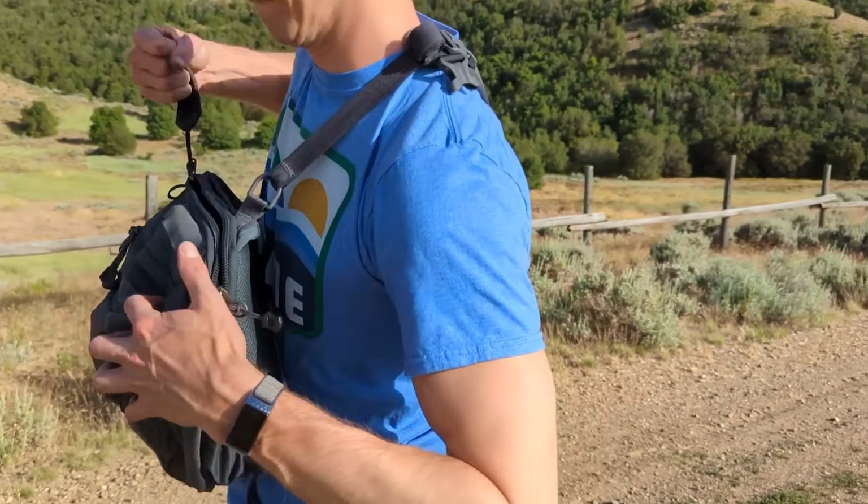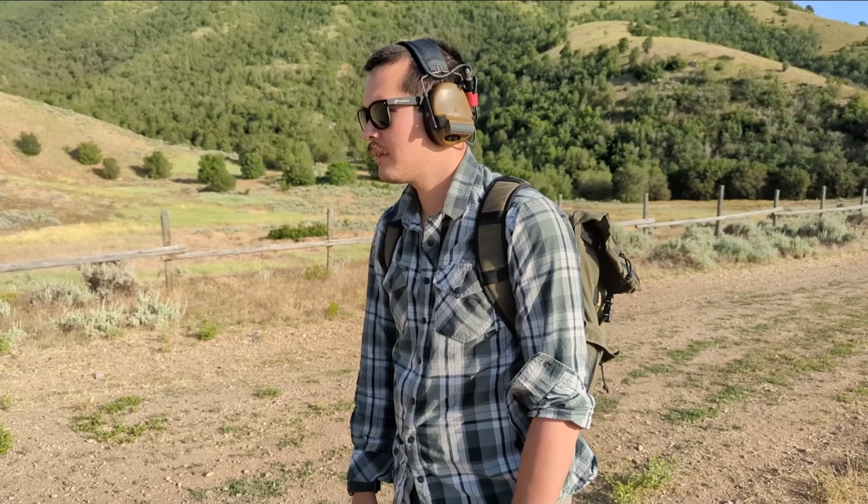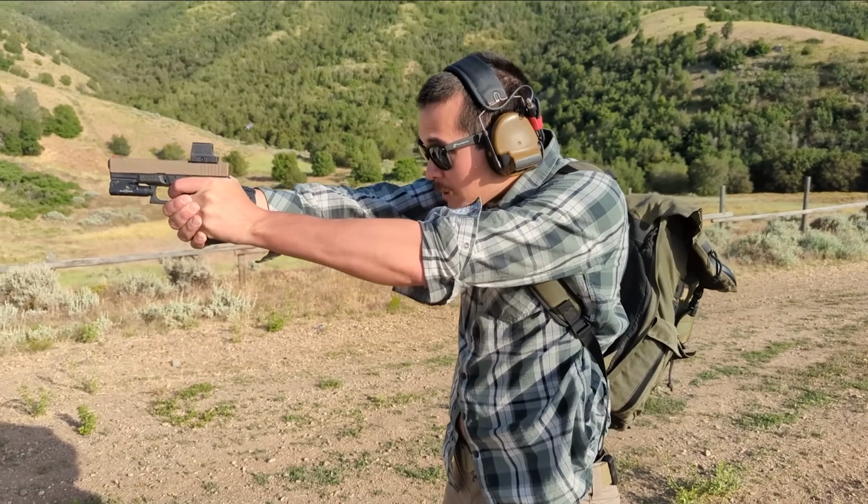So take the 509T, shove it on a Picatinny mount, and run it on a rifle or a rifle-like system. So think a carbine.